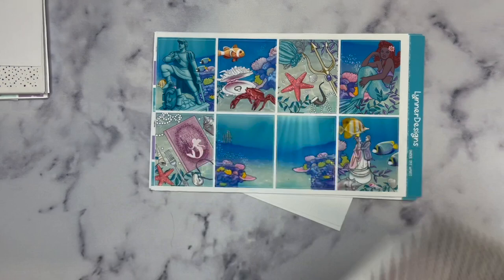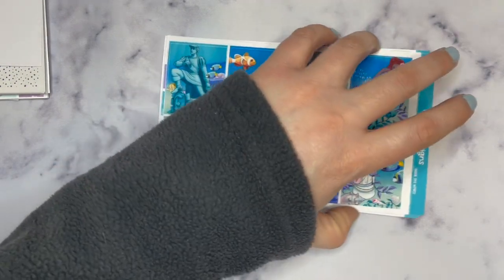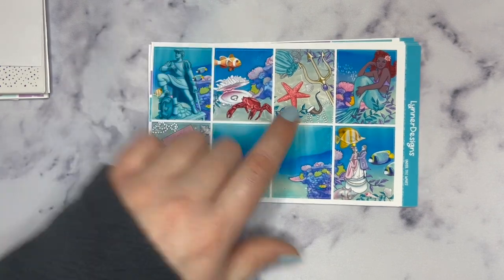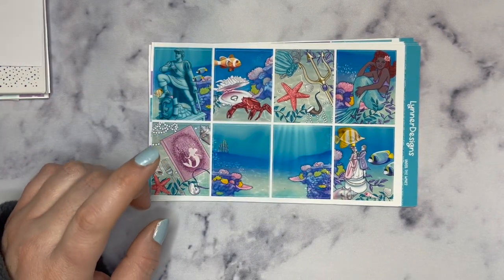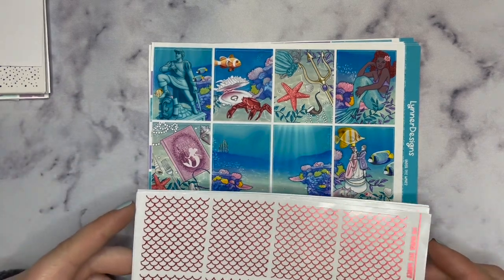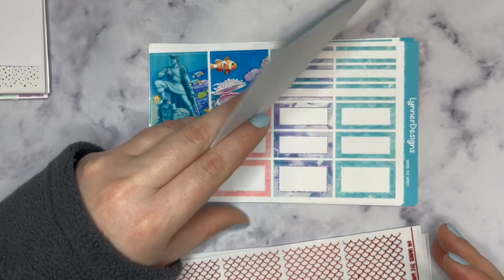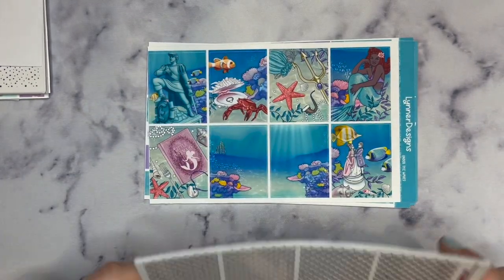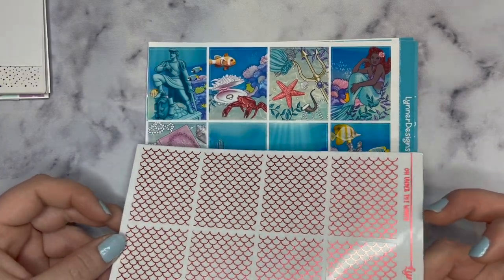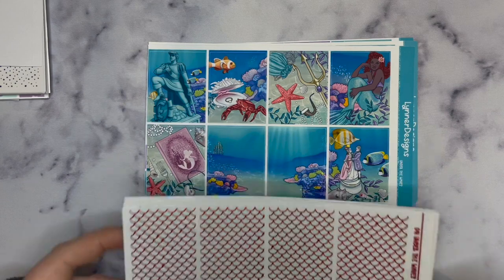So first off, I was thinking coral because I loved the orange that's in this kit, the starfish, the crab. There's a little bit of orange, and then the one of the boxes too. So I'll show you guys the kit in a second, but here is coral. I just thought that was such a pretty color.